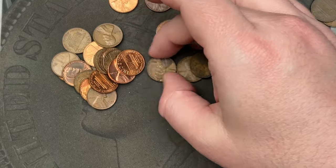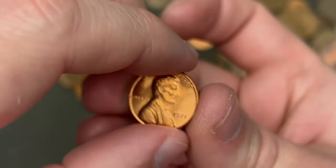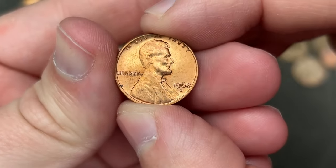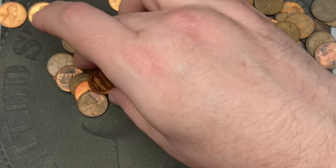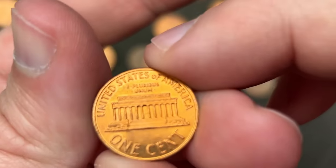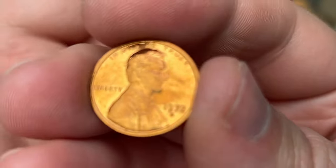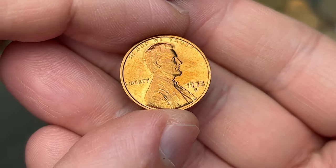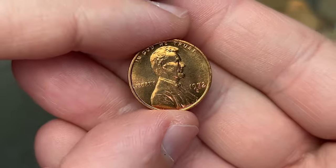Let's see. Got some nicer coins back here I was getting to. 1971. Decent shape. Very nice coin. 1968 out of Denver. Another nice coin and nice shape there. I mean, the reverse on some of these coins just look amazing. Let me flip them over, and the obverse isn't as nice. Come on, focus. 1972 S.